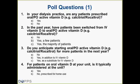We actually have 2 series of questions, and those are available right now, Brian, on the side of the WebEx screen. You should see these questions up. The first sequence of questions relate to the use of vitamin D, and there's been an important and interesting transition in a number of facilities, quite a large number of dialysis centers in the States, from IV to oral active vitamin D, in particular oral calcitriol.